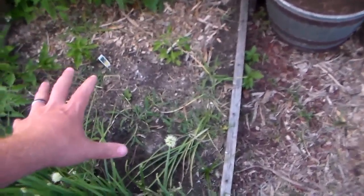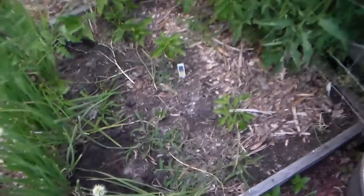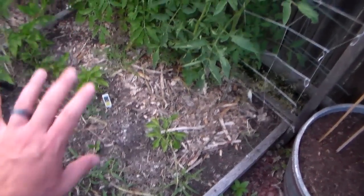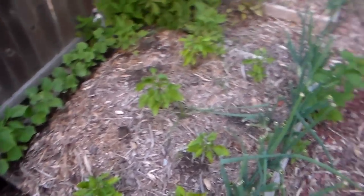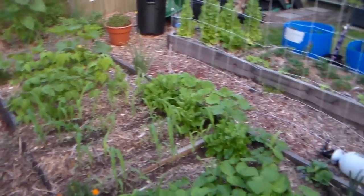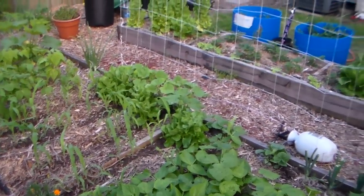But this is also my bed. I put wood chips on all of the beds except for this one. Until I planted my tomato plants, I put a layer of wood chips back here. I'm going to go ahead and put some more. I'm very much a fan of the wood chips. I have not had to water these plants at all. Nothing. Except for when I first planted the seeds. I drenched the ground to really soak them, and that's it.